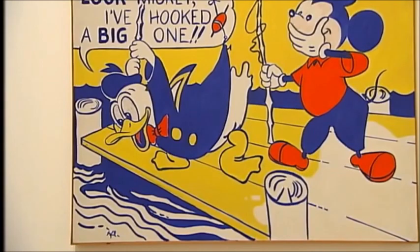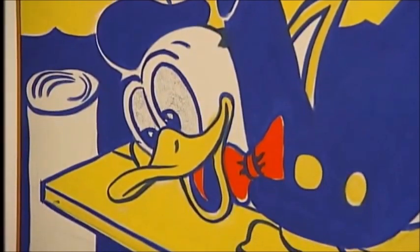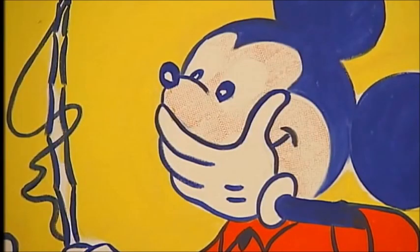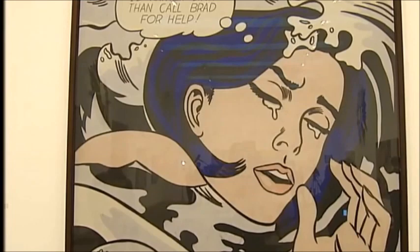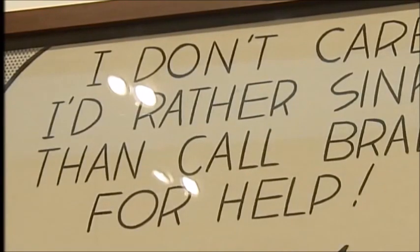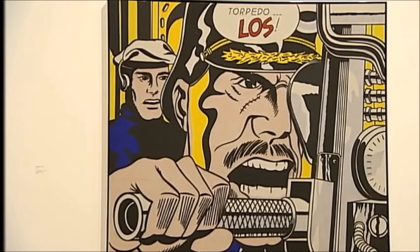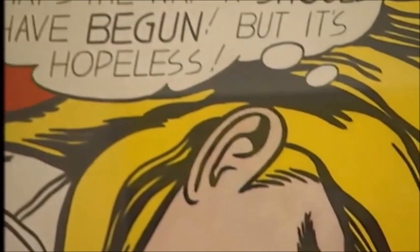This painting, Look Mickey, was created after Lichtenstein's son pointed to a cartoon and bet his dad he couldn't paint as good as that. It turned out he could. He played with all sorts of images of popular culture, but they're only superficially superficial. They speak of grand themes of war and love, even as they dare us to take them for real.